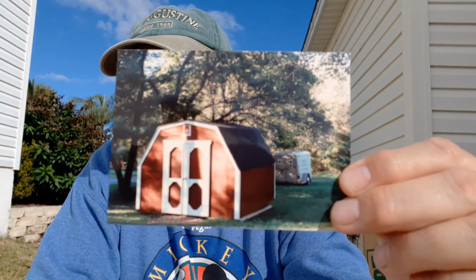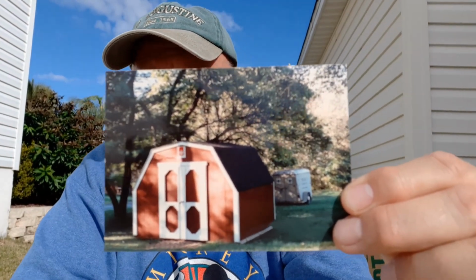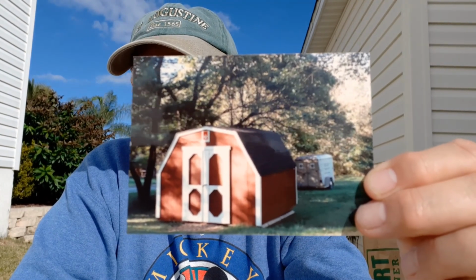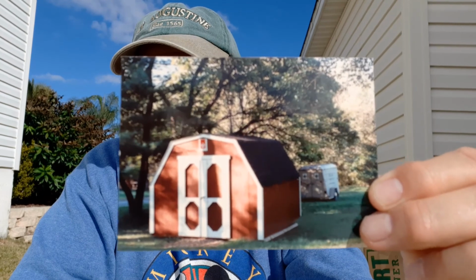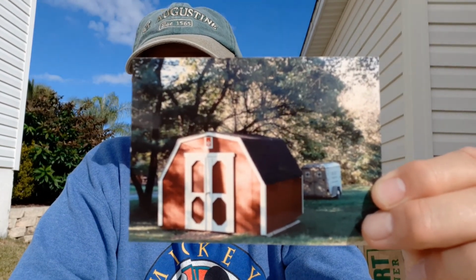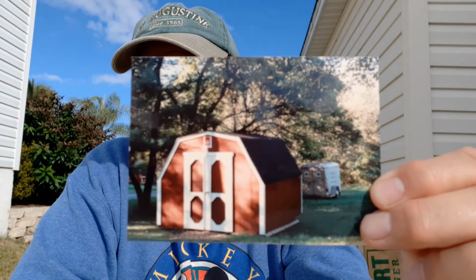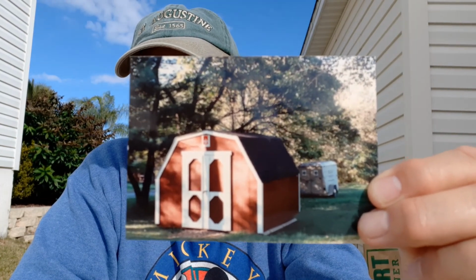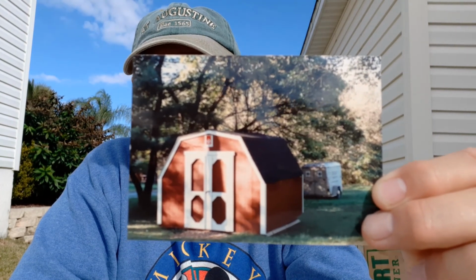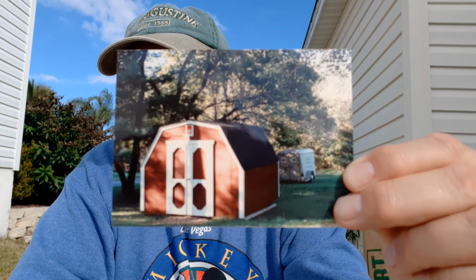It was funny, in the Topper book, I found this picture. This is one of the barns, the small barns that we had in Lincoln Park, in the backyard. Now this was the newer of the two, and I believe this was built in 1984. And I believe the older barn was built in 1972.